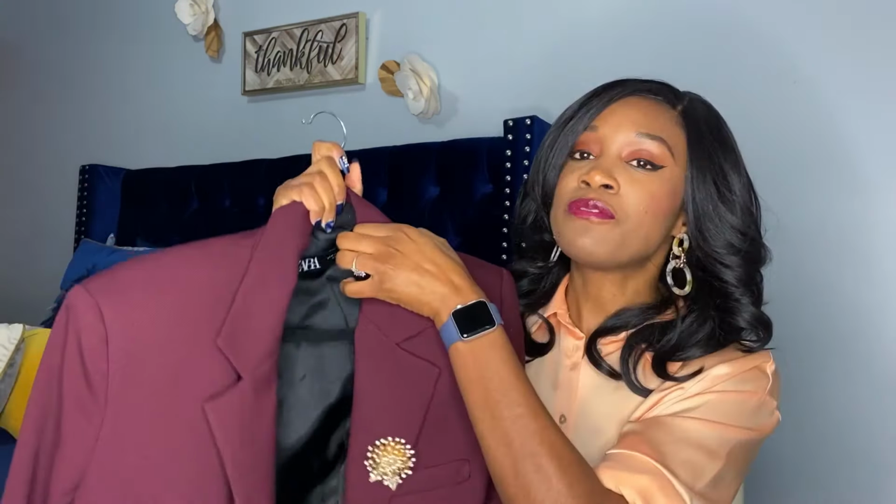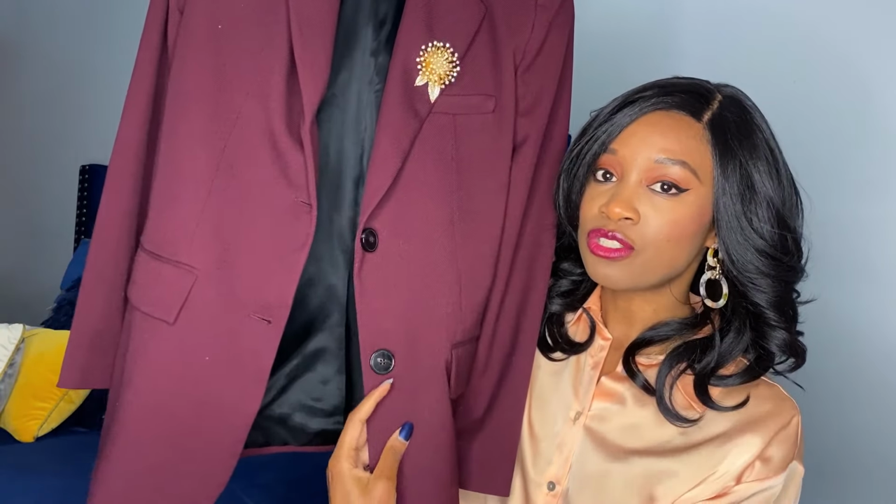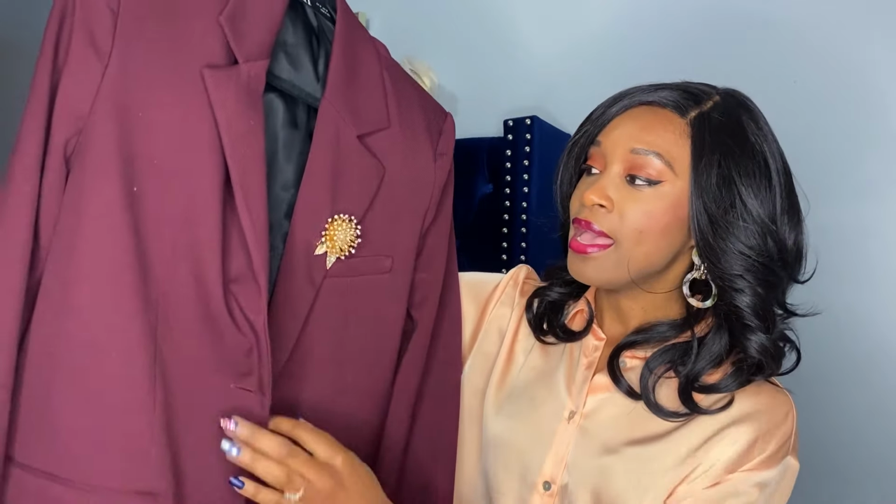But since it was on sale, I told myself that I would order it, try it anyway, and if I don't like it, then I could always return it. Well, let me tell you something. I will not be returning this because it is everything. So although this is an extra small, it's kind of oversized. It fits loose, and like I mentioned, it is not double-breasted, so it has these two black buttons here. And when I first put it on, I was like, I don't really know. And then I decided to belt it.